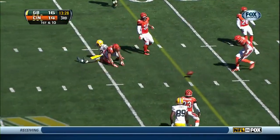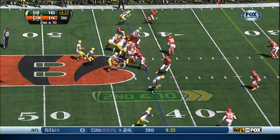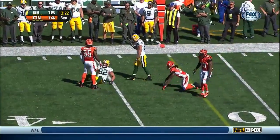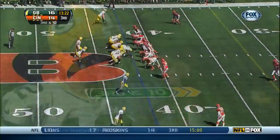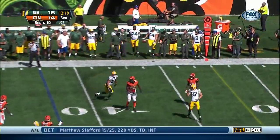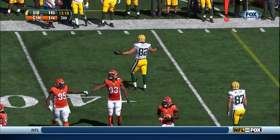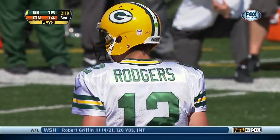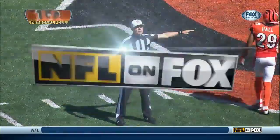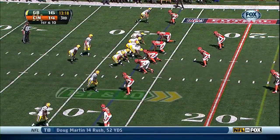Pass is off the hands of Cobb. Blitz off the edge. Pass is out of the reach of the tight end, Taylor. Blitz. Pass is incomplete. A flag is down where Rodgers went down. Personal foul. Roughing the passer. Defense, number 20. Penalty is 15 yards. Automatic first down.